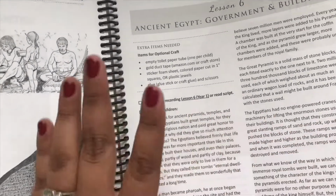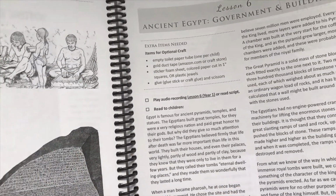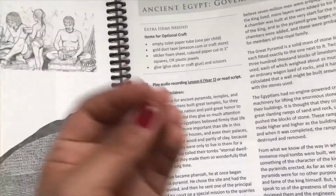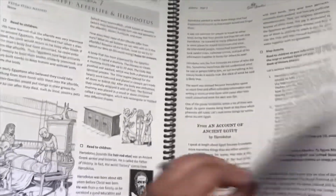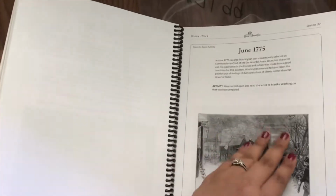And it has beautiful music. I mean, it's so well done, you guys. Like, it just captures your imagination. It's not just some lady reading boring. It's actually a story that walks you through everything, right? So it's just, you guys, I cannot stress enough how amazing this history curriculum is.